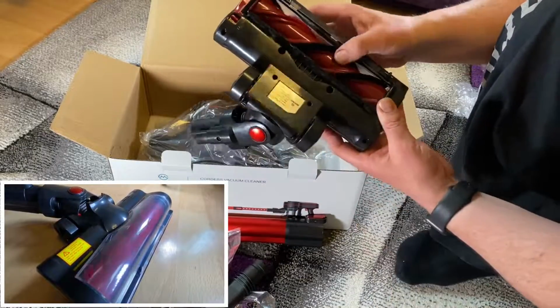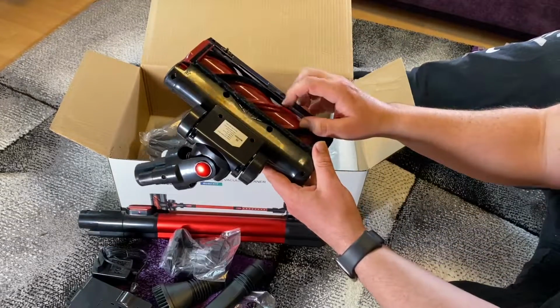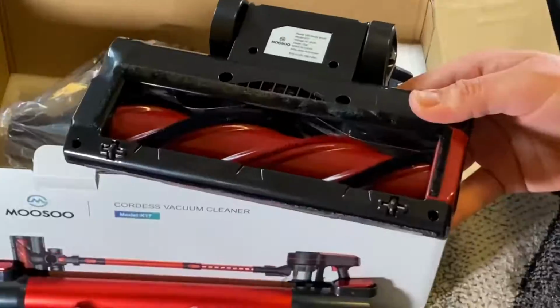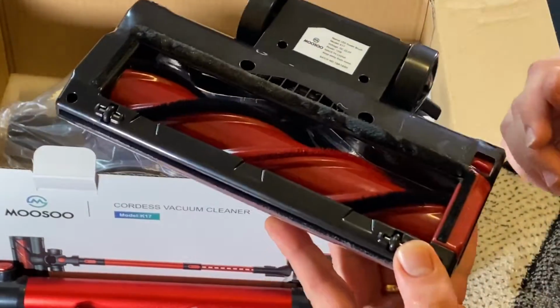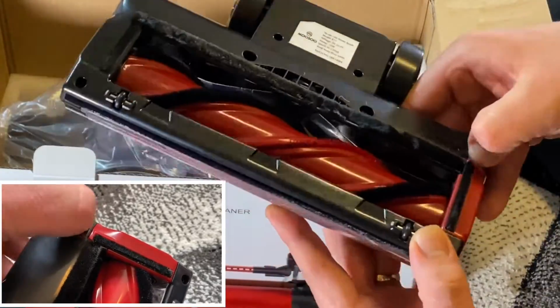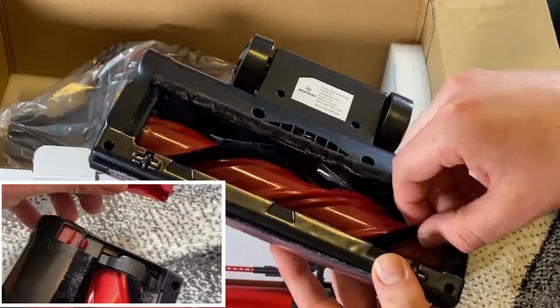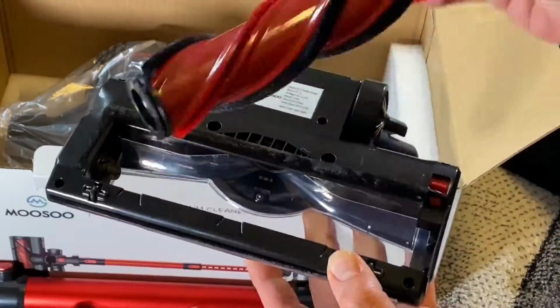And you have in the battery pack 6 times 2200 mAh lithium batteries. This provides super enough power for cleaning. The rechargeable vacuum cleaner can run for 30 minutes at 7 kilopascal and 12 minutes at 18 kilopascal. This is enough for cleaning, really.